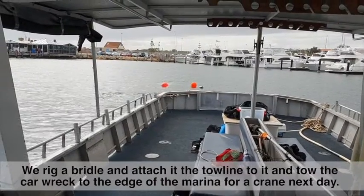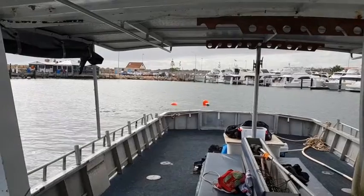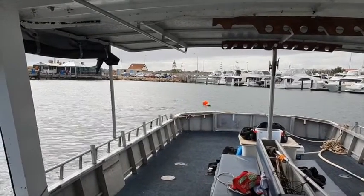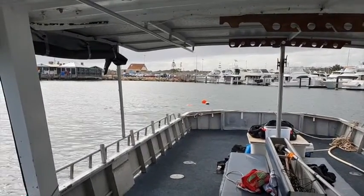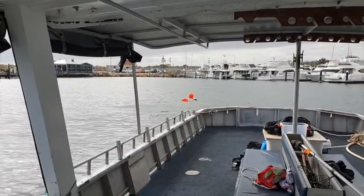Bubbles coming up the lifting bag. The car is underneath that. As we're pulling the car around, it's pulling one of the boys under. But I think we are moving.